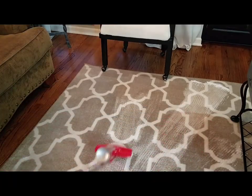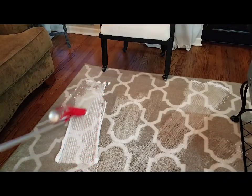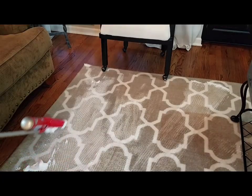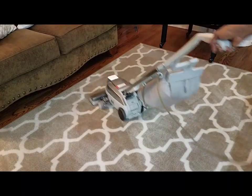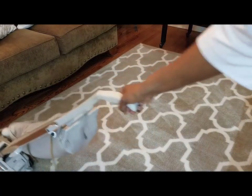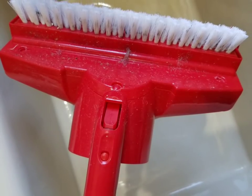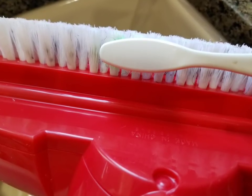And be sure to get all of the edges where you step on the carpet and in front of the sofa when you're sitting down. Okay, so you let that dry. Now, I like to vacuum afterwards, but you don't have to. Now, when you're done, clean your brush head and the bristles. And I like to use an old toothbrush to clean the bristles.